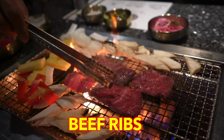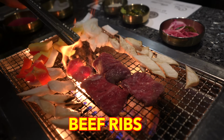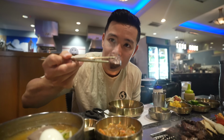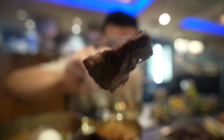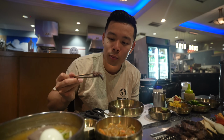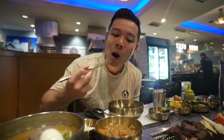Alright, meat number 2, the bone-in, non-marinated kalbi. Our man Young right there cut it off the bone for us, so it's nice and easy to eat in these little bite-sized pieces right here. All the meats are just dripping in oils. So I'll dip a little bit of salt. This one has that smoky flavor on it.